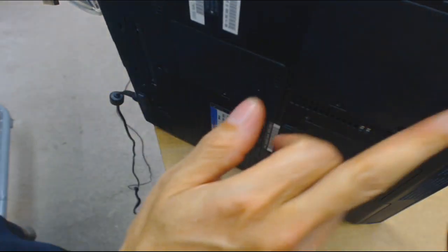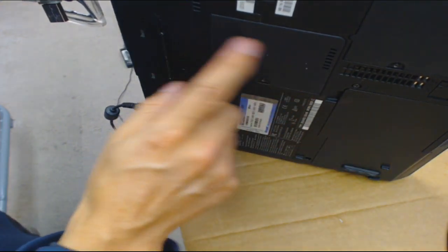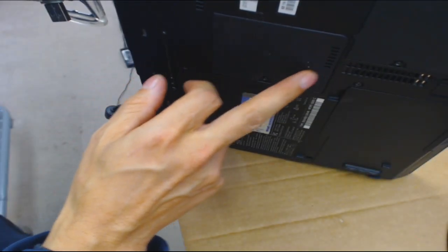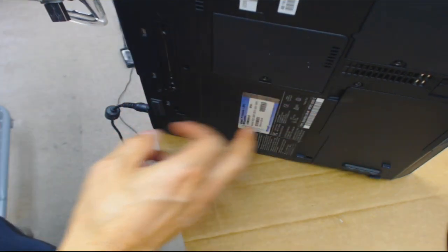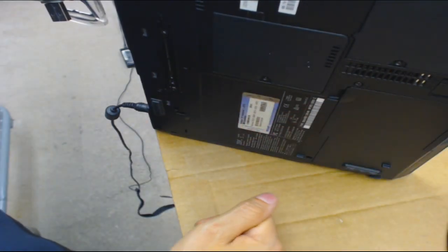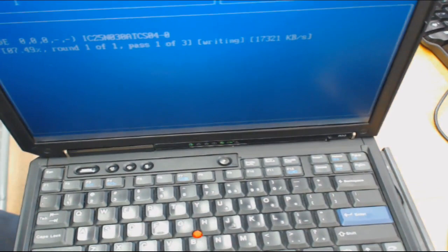The RAM is under here. There's a wireless card underneath here. The battery's here, and I checked underneath the hard drive, under the wireless card cover, underneath the battery. I did not see the CMOS battery. Sometimes with laptops they're underneath one of these compartments. This one I couldn't find it, so it could be underneath the keyboard. I just don't know. I'd have to search it on the internet.